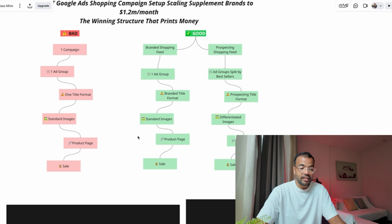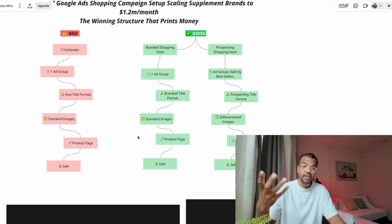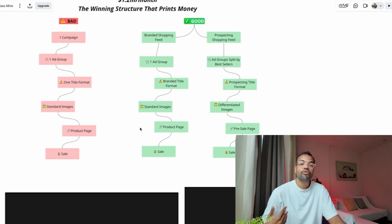You can also run standard images here. It doesn't necessarily really matter because the type of people that are searching for your product are already aware of you. All you need is the standard product there, your best image there. You can link still to the product page because they already understand who you are. You don't need to educate them as much.